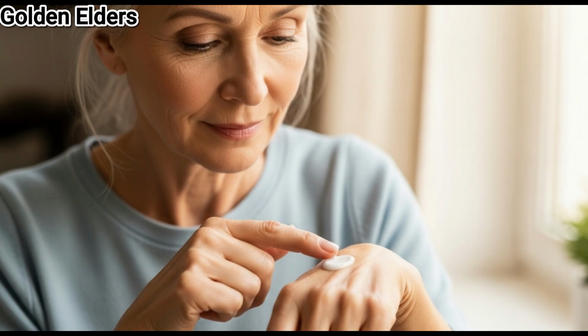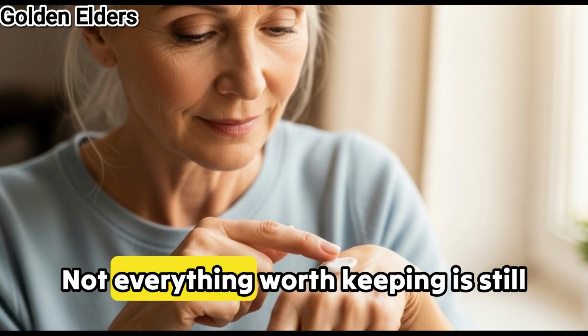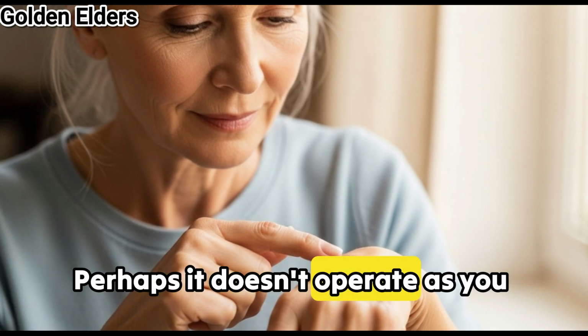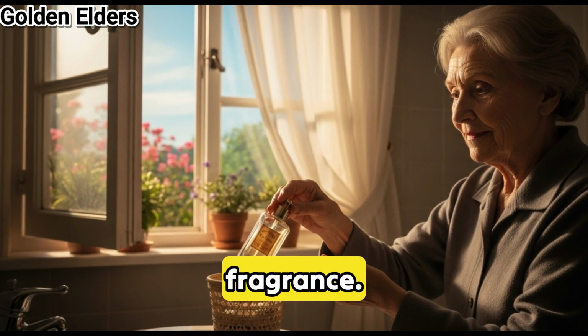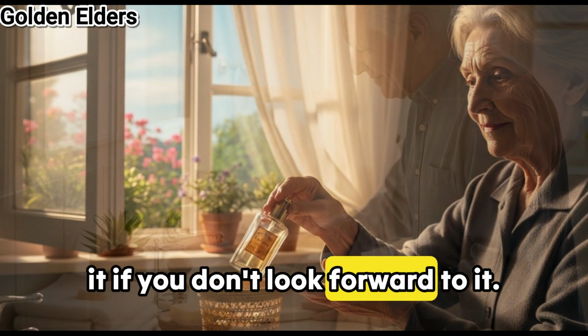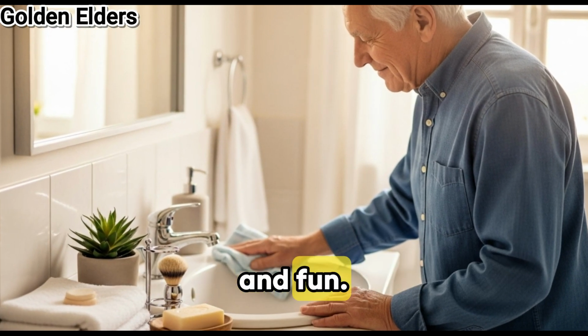39th question. Does utilizing this product truly bring me joy? Not everything worth keeping is still excellent. Perhaps it doesn't operate as you expected, feels sticky, or has an overpowering fragrance. The likelihood is that you won't use it if you don't look forward to it. Give it up and only keep the things that make your routine feel easy and fun.